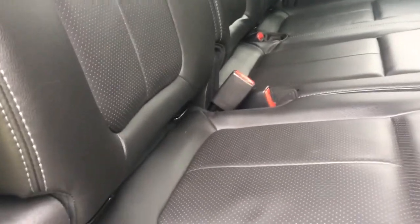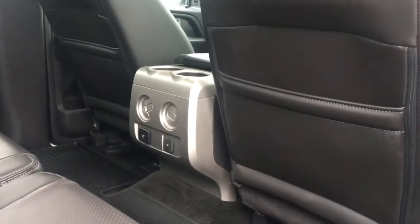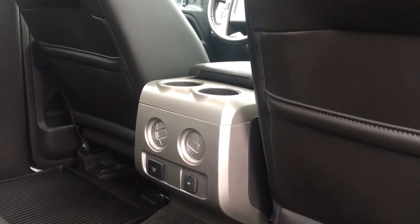At the base of the seat are anchors for baby seats. On the floor, all-weather mats. Behind the front seats, slim pockets. In the center there are a couple of cup holders, vents, a 110-volt and a 12-volt. Grab handles in the body to make it easier to get in. Power sliding rear window, and up above, lighting and hooks.